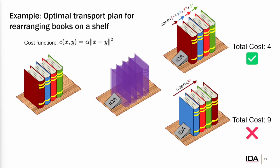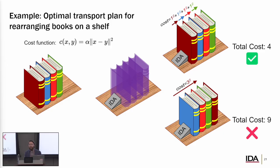To give you a more concrete example, let's say you come back from DataWorks and you got a great little new tchotchke for your bookshelf, so you decide you need to move over your books. There are two ways you can do this. You can either move the red book from the beginning to the end, or you can move each book individually one unit over to make room for the bookend. If you have a cost function using the distance squared, so p is equal to 2 in the Wasserstein distance formula, you'll have a total cost of 9. Whereas if you move each one individually one unit over, that is a total cost of 4. So that would be the optimal transport plan for solving this particular problem.